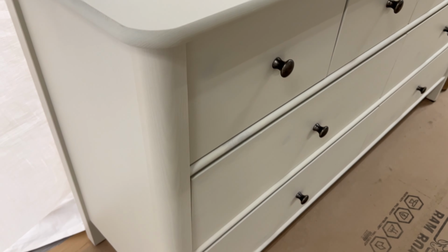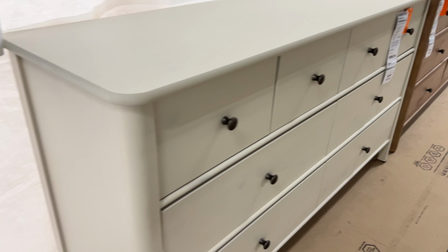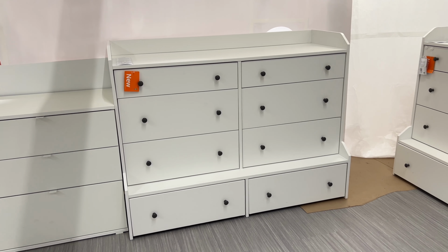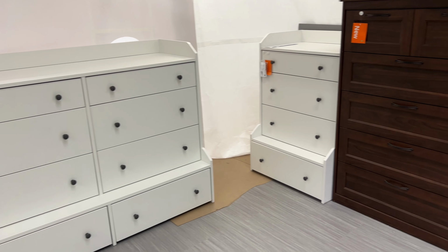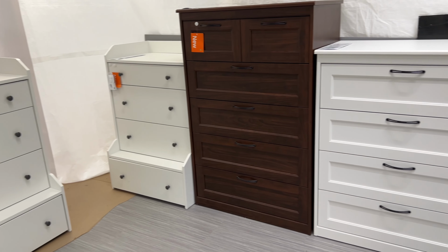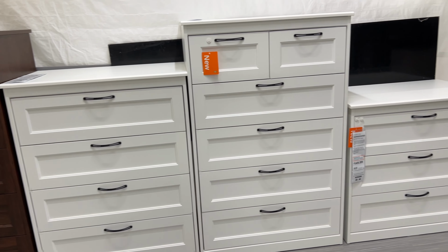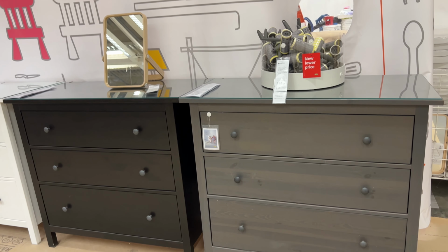because you could have this thing delivered and set up through TaskRabbit, or you can go to the As-Is section. Maybe they have one that's already assembled and returned. But yeah, I know that you guys only think that IKEA is for apartments, small apartments and dorms, but you can definitely do some major damage in style when it comes to these dressers in a home.